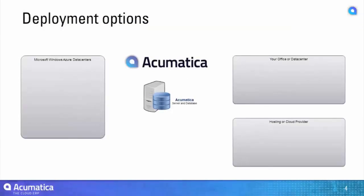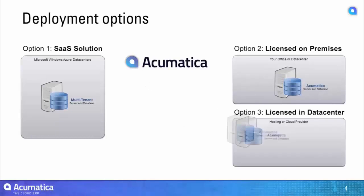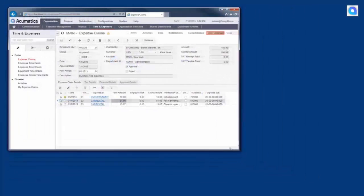Acumatica provides flexible deployment scenarios to match your business needs. 1. You can purchase Acumatica as an all-inclusive SaaS solution with hardware, software, bandwidth, storage, and upgrades. 2. You can purchase a server license and host Acumatica in your facilities. 3. You can opt to purchase and deploy your solution in a data center by purchasing a standard Windows hosting plan or cloud computing service. With Acumatica, you can change your deployment as your needs change, so you're never locked into a single hosting or customization vendor. Acumatica is mobile.